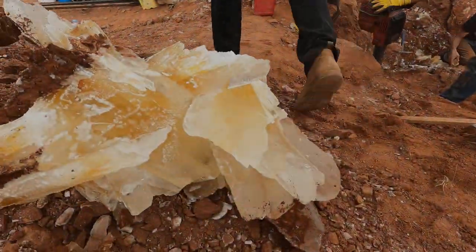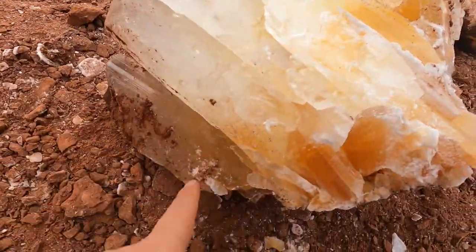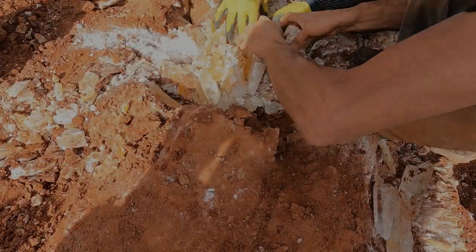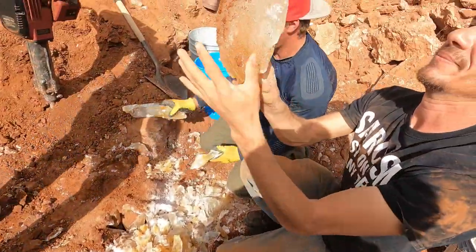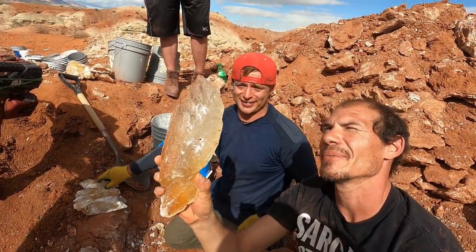Another big cluster. I'm glad that big one survived. We got it. Yeah, the wedge was too deep. Yeah, but I got it. Look at that thing. That's what I was aiming for.